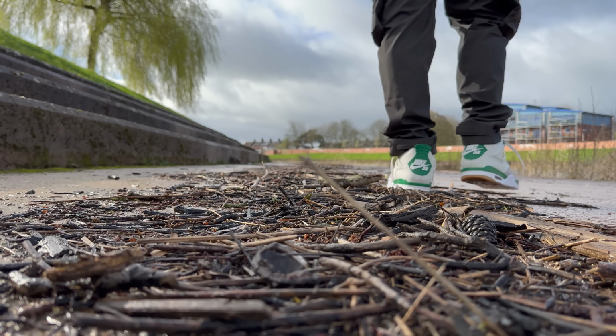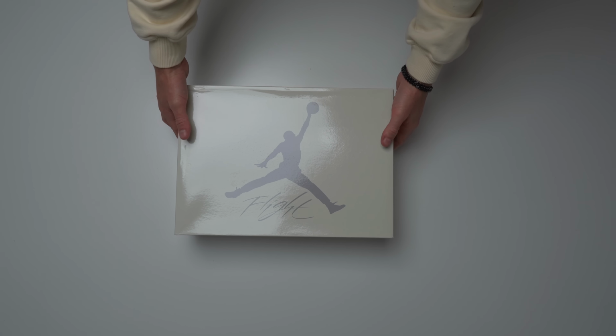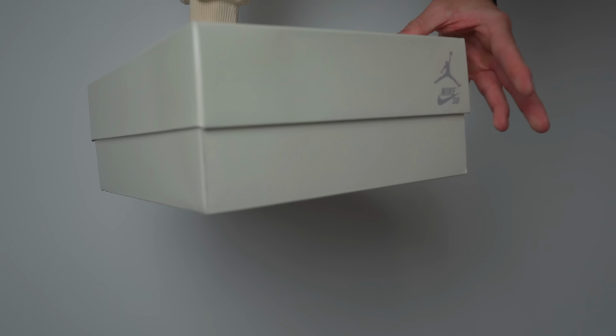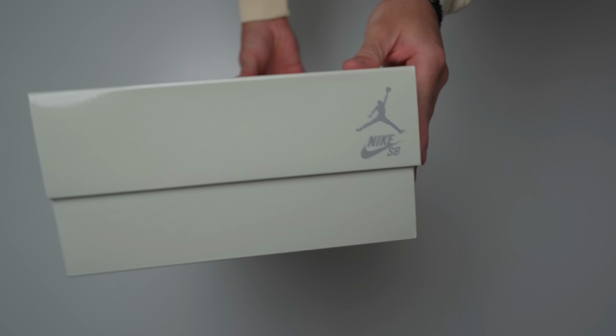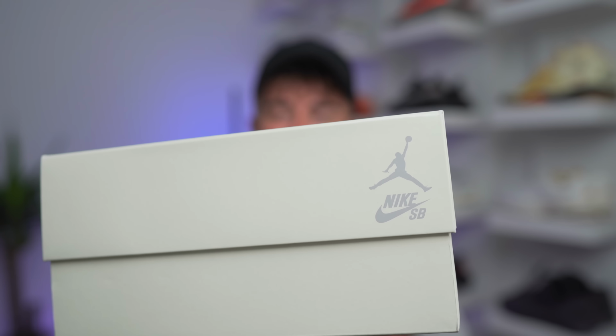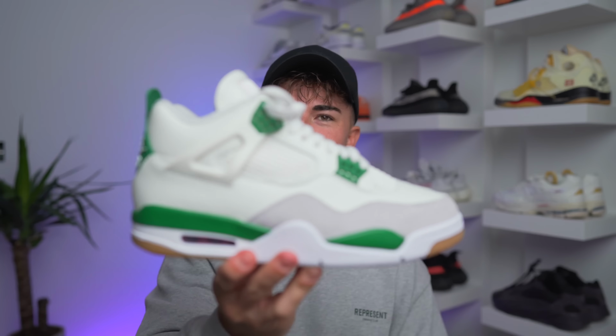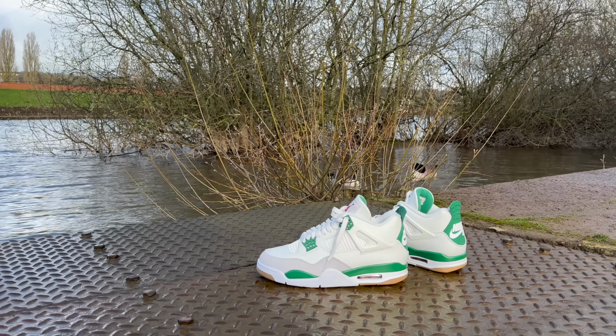And here we have the box. Definitely something a little bit different, which is nice considering that we've never seen a sneaker quite like this. Comes in all over glossy cream or off-white, and you can see the top of the box keeps it fairly traditional. You've got the Jumpman and the flight text, but the special part is right in the corner. You can see that Jumpman with the Nike SB branding. Either way, let's pop the top and jump into today's pair of sneakers. It is the Jordan 4 Nike SB Pine Green.